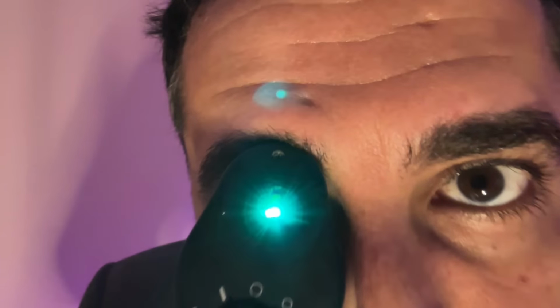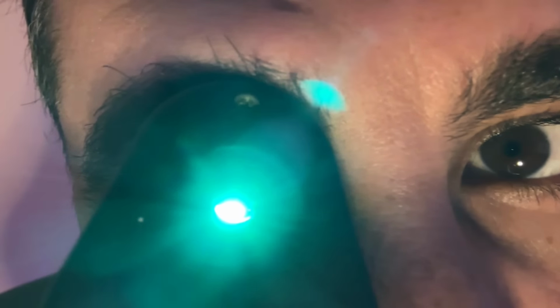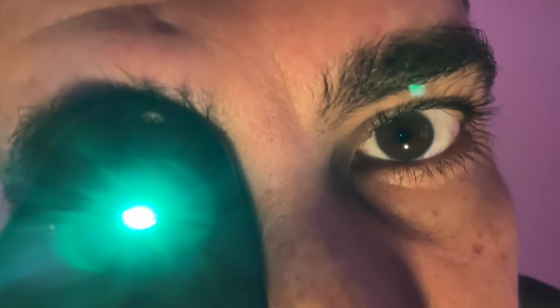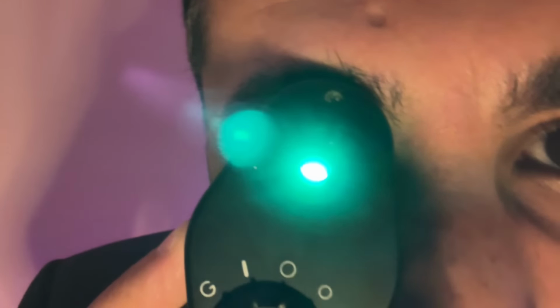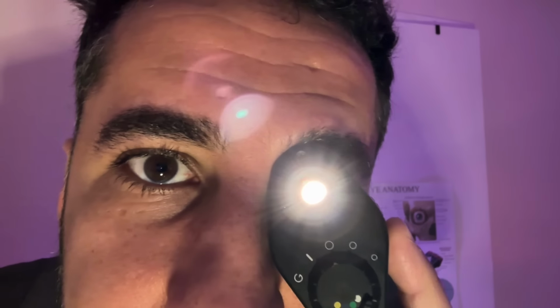And for the periphery, look up to the ceiling. And look to your right hand side. And look down to the floor. Okay, I'm going to advise that you see your optometrist for further investigation into glaucoma. Right optic nerve head, suspicious cupping, and neural retinal rim features.